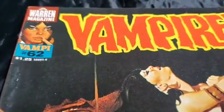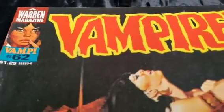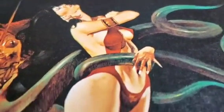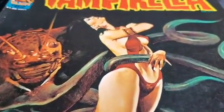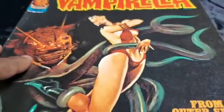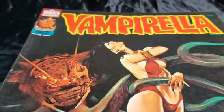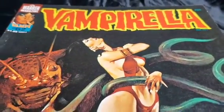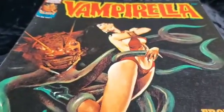All the way from 1977, issue number 62, Vampirella. The cover art alone, it's worth its weight in gold, guys. Beautiful, beautiful book. And we have our good friends from Anthony's Comics, located in New Jersey, really to thank for this. This is where we get all of our Vampirella horror magazines from.